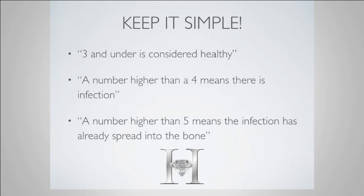So let's talk about the specific language that you can use with patients when you're doing your health assessment. So obviously, again, 3 and under is considered healthy. I know you know that, but they need to know that. We also encourage you to say a number higher than a 4 means there's infection. We have found an additional phrase to be incredibly powerful. And that phrase is a number higher than 5 means the infection has already spread into the bone. And what we have found is when you language it this way and you're dealing with a patient in the chair and maybe you're calling out 645, 546, 756, they really understand the urgency of their situation.